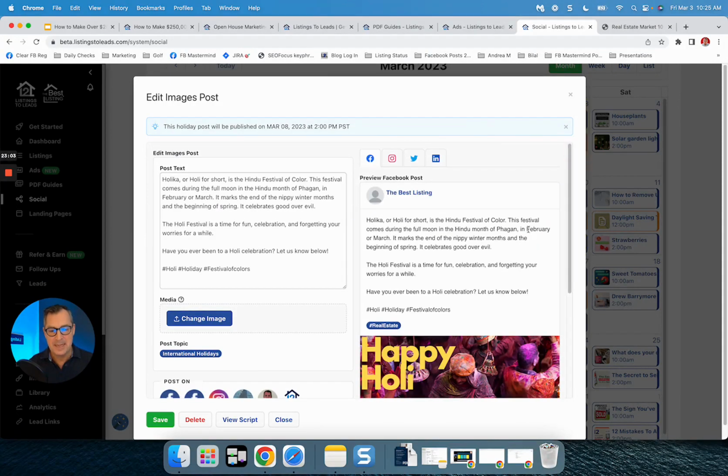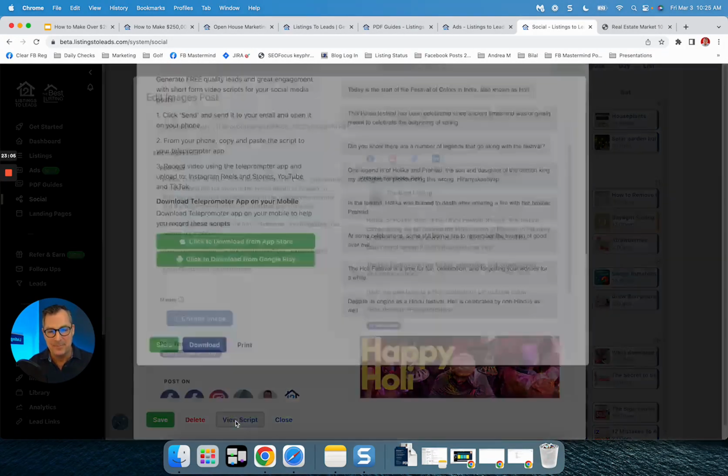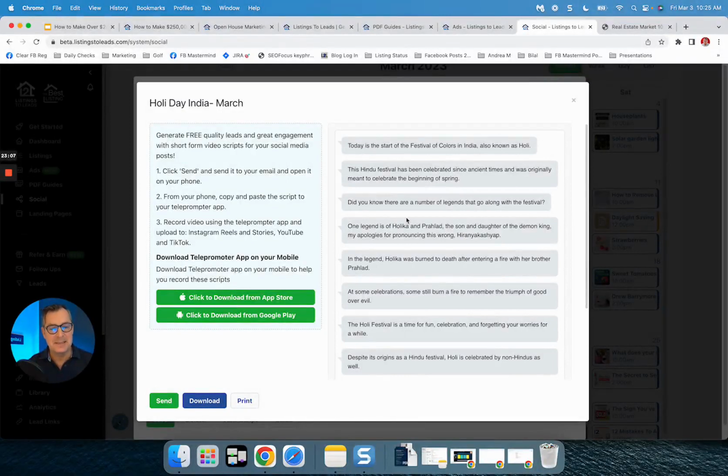All right. But again, here's the script. Now, some of these names, I promise you, unless you're Indian, you're not going to really know how to pronounce them. But you'll see right here, I think, for example, one legend. First of all, you could go to Google, maybe look up the pronunciation of these. And I'm going to highly recommend it because if you are not Indian, you may not know how to pronounce some of these words.